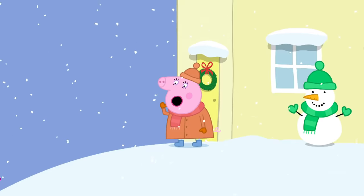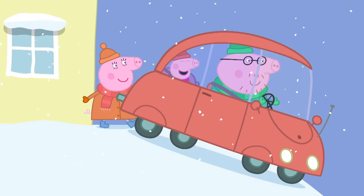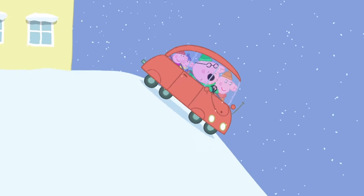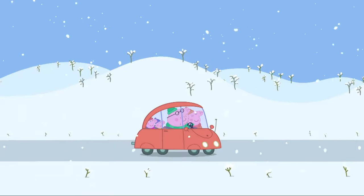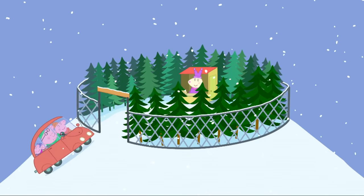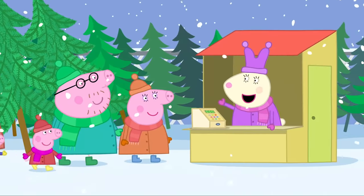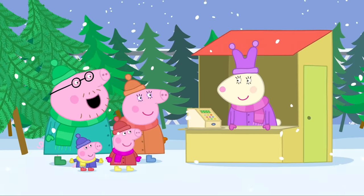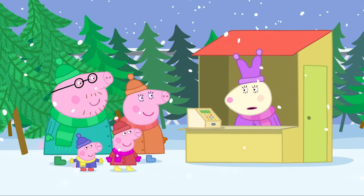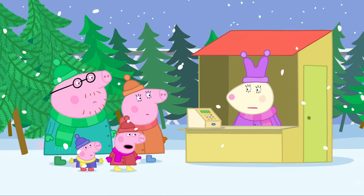Peppa, George, we're off to get the Christmas tree. Hooray! Is everybody ready? Yes, Daddy Pig. Then let's go! This is Miss Rabbit's tree shop. Hello, Miss Rabbit. Hello there. We'd like to buy a tree, please. What sort are you looking for? Please don't say an apple tree or a cherry tree. I don't have them. We want a Christmas tree.